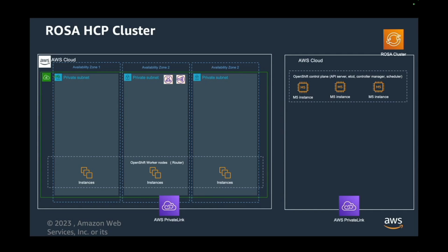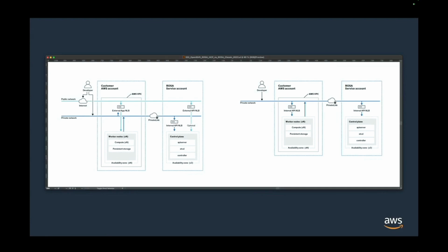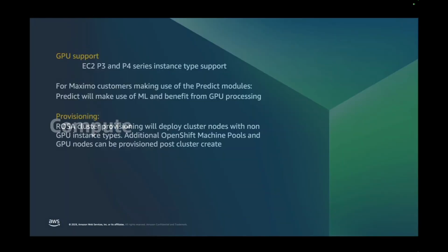Maximo is one of the first IBM products to fully support HCP, which is very exciting. It means that Maximo customers can adopt this and reap the benefits thereof. Again, we've got a public and a private version over here. And again, what we're seeing is that private environment being the more prevalent one being used. Let's jump in and talk about some of the things that have been added as features and functionalities to the managed OpenShift service that are specific to, or maybe critical, important, interesting to Maximo customers.